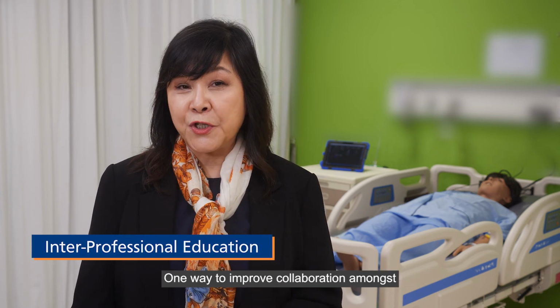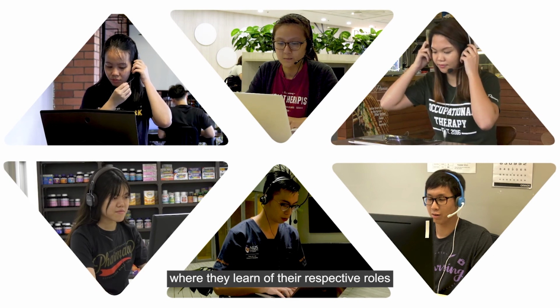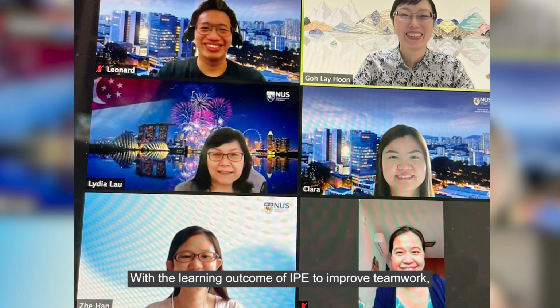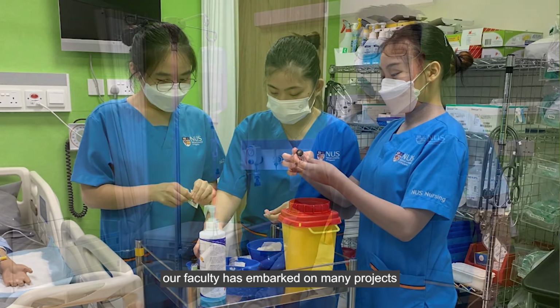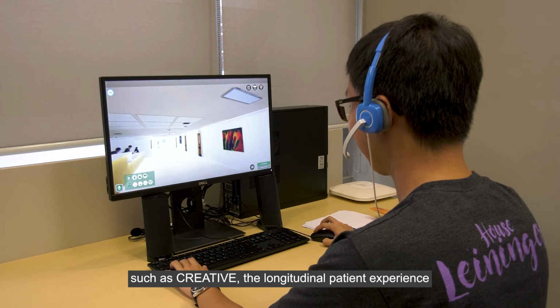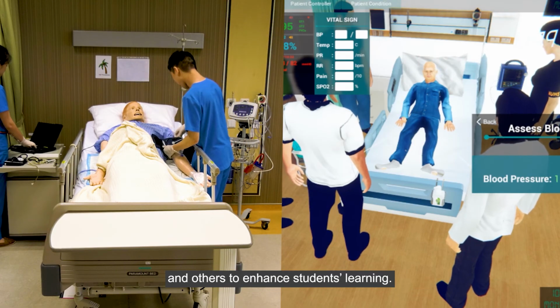Interprofessional education. One way to improve collaboration amongst different healthcare students is through interprofessional education, where they learn of their respective roles and how their functions are integrated. With the learning outcome of IPE to improve teamwork, communication and patient care, our faculty has embarked on many projects such as CREATIVE, the longitudinal patient experience and others to enhance students' learning.